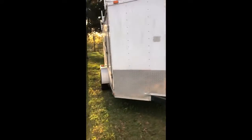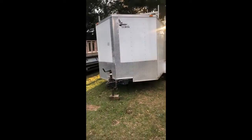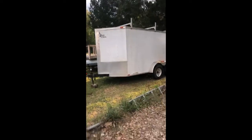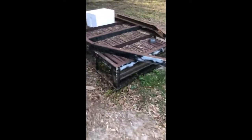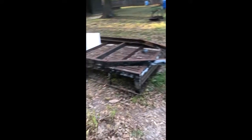We've got a nice 12-foot enclosed Lark trailer. It's ready to go. It's got the nice racks up on top. And you'll notice a lot of stuff around the property that's custom built. My client welds. So, he's got tons of scrap metal, and he made trailers. There's one he never finished. It's turned upside down. And I'm just gonna walk through.